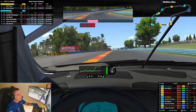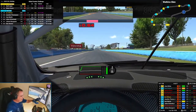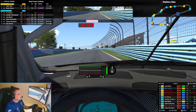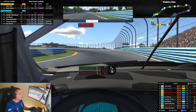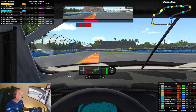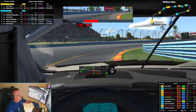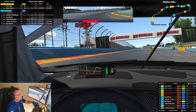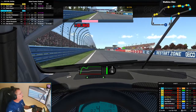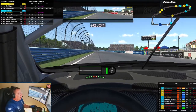Pretty. Oh, it's so hot. Who knows what it would be like if I was racing that Formula 4? You're pulling away. The gap behind is now 9.8.